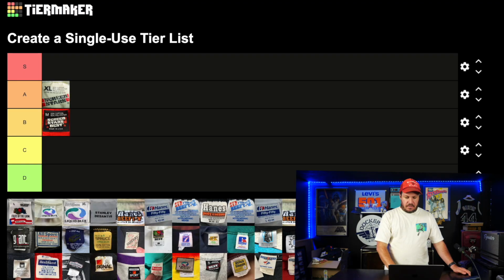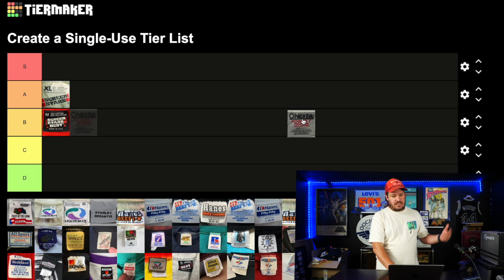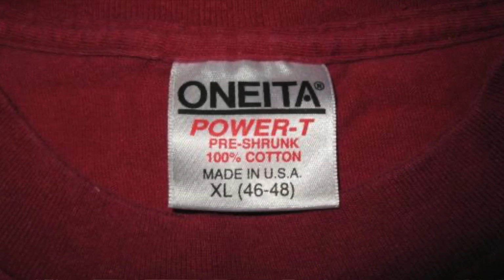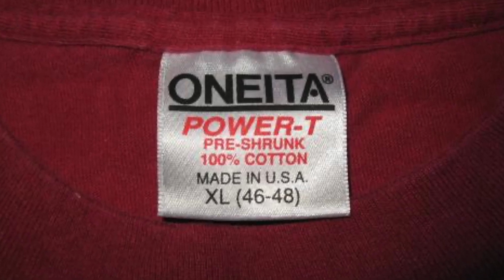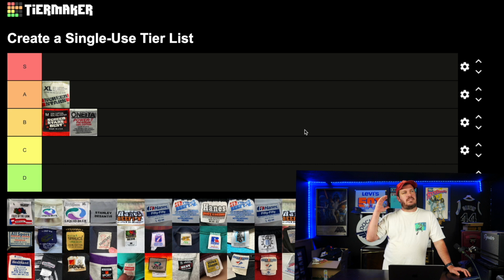So let's talk about this one, Oneita. Oneita's not bad. I like Oneita tees. This Oneita tag is like an early to mid '90s tag, the power tee. This one to me is a solid B tier. I don't think I've ever put on an Oneita t-shirt that I didn't like.